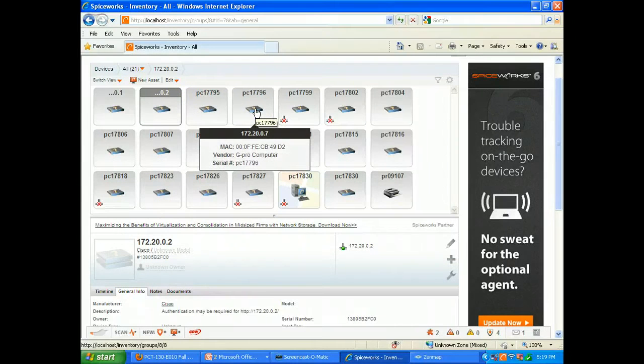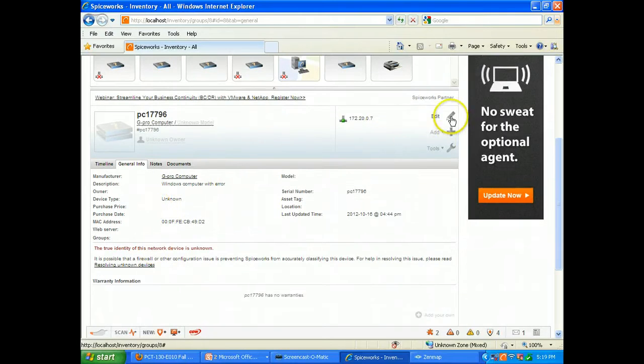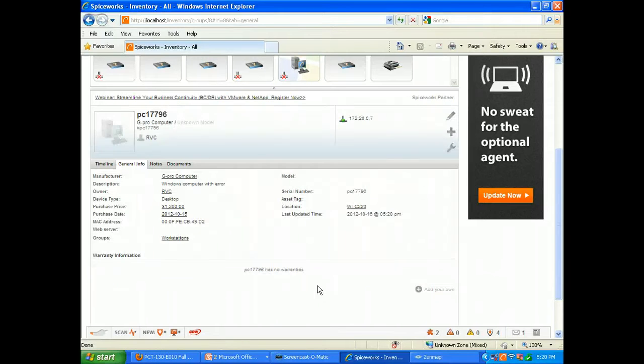Pretty cool, right? And this scans your network within a 12-hour period, depending on what size your network is. And then you can go in there and add your notes. The way I've used it is you can double click on these edit tabs, and I can say, okay, what is this device type? It's a desktop. I can put in the owner information, the purchase price, what I paid for it, the purchase date, the model, the asset tag from the RBC organization, the location where it's found, WC220, and the product number, if any. Then save it, and that data is updated for that machine. So it scans the majority of the information, puts it in, then you just have to edit it.